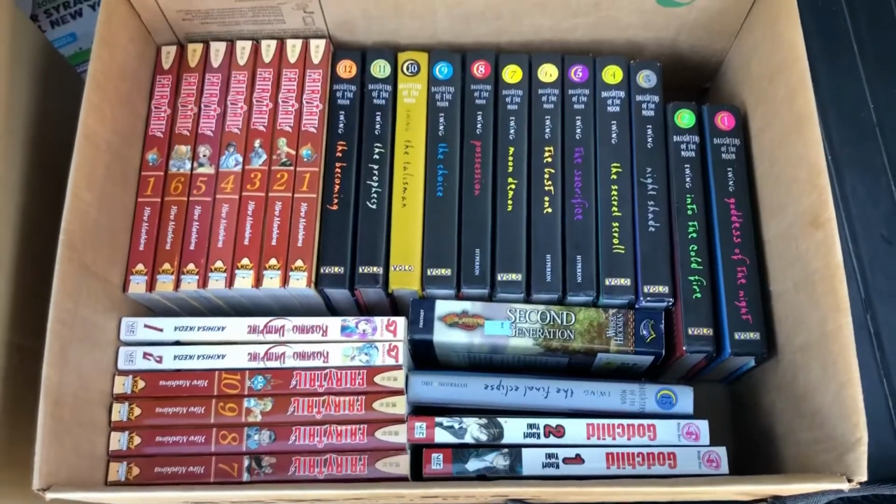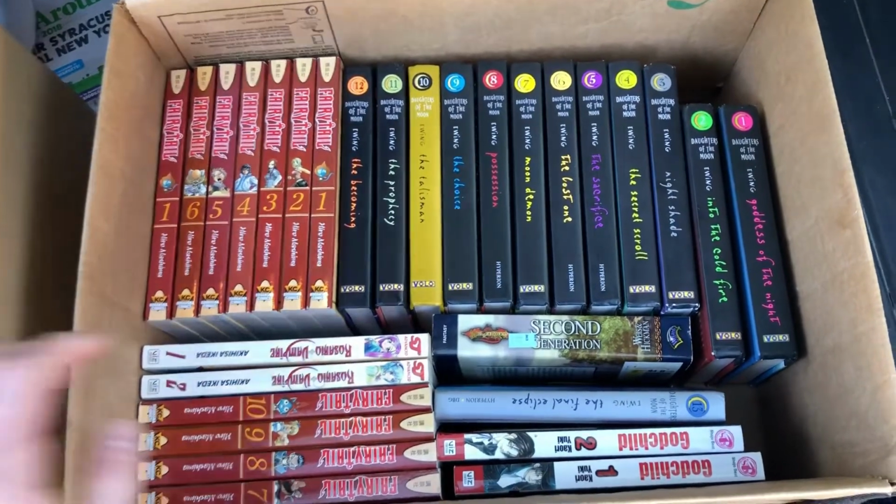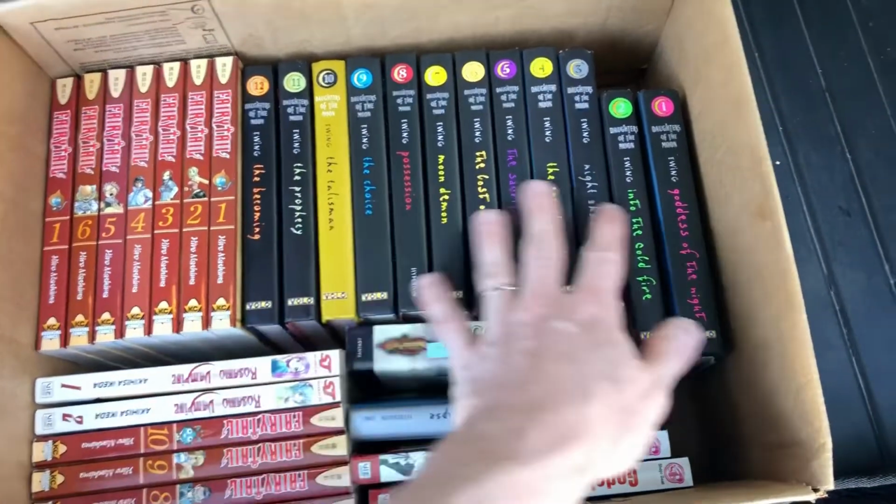Got them. They are back in the trunk. I wound up getting 29 books here. So these were all listed at 50 cents.